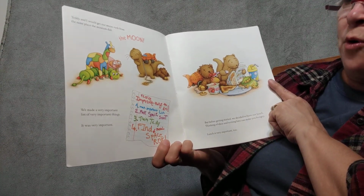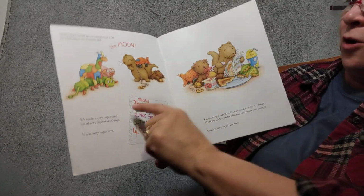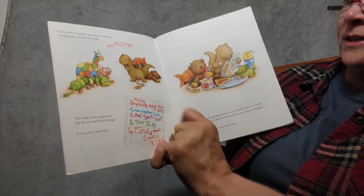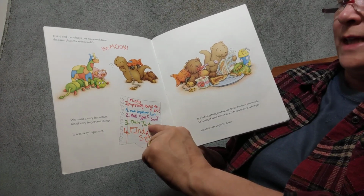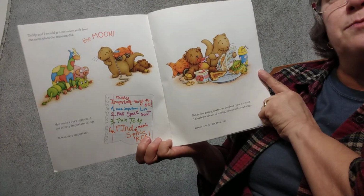We made a very important list of very important things. It was very important. Really important things to do. Make important list was number 1. Number 2, make space suit. Number 3, train Teddy. Number 4, find a real space rock.